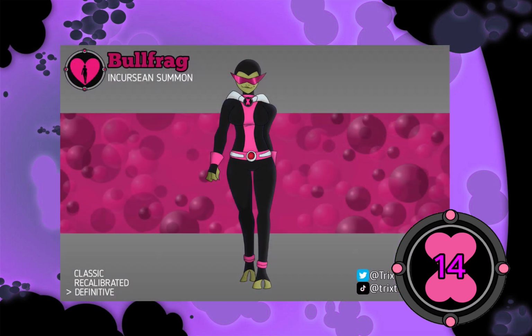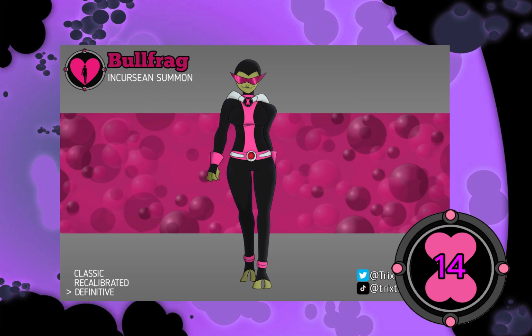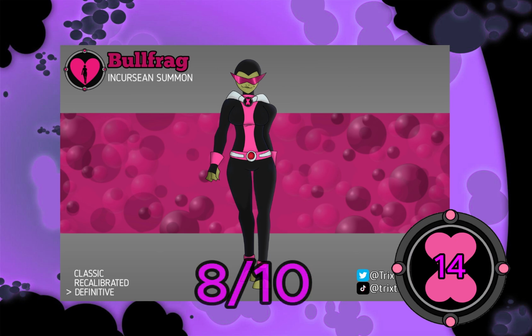Next we got Bullfrag, and well, there's actually a lot I like about this design. I mean, most of it is basically just female Bullfrag, but there's certain aspects that I like about it, like the little mole that's on her face. Of course, the colors on the design are amazing, and you didn't just make it look like a Taya, so thank you so much for not just making her look like a Taya, because she really wouldn't, ironically enough. But anyway, I really like this one. I'll give this one an 8 out of 10.